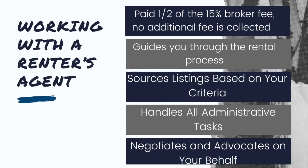So, what exactly does it mean to work with a renter's agent? Isn't the renter's agent the person listed on the StreetEasy listing? Nope. In rentals, there are 2 types of agents, listing agents and renter's agents. Much like a seller's agent and buyer's agent, each represents a side of the deal. The listing agent represents the landlord. The renter's agent represents, you guessed it, the renter.